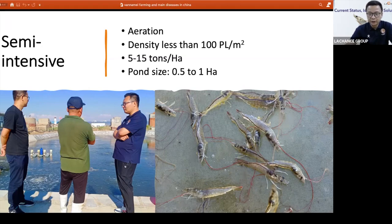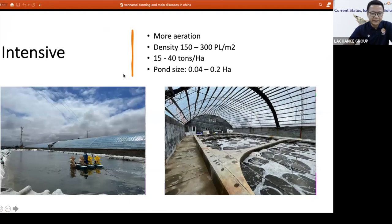It is not closed, it's open. And this is the shrimp. If the weather is good and the water is good, the shrimp is very, very beautiful. For the intensive farming, the right photo is inside of the farm. From here we can see most of the ponds are concrete tanks. In north China we use concrete tanks, but in south China we use mud ponds. Some mud ponds are also covered with greenhouses.